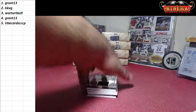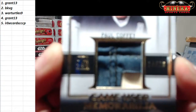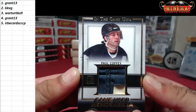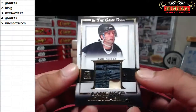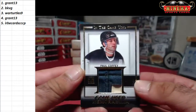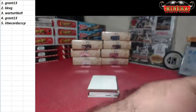All right, we're going to start off with Para Los Pingüinos. 14 of 20. Paul, I need some coffee in the morning. That is a two-color, I don't know if it's a patch, piece of the glove. Doesn't tell you anymore. That's the only saddening thing about this stuff. It used to tell you what part of the memorabilia was.